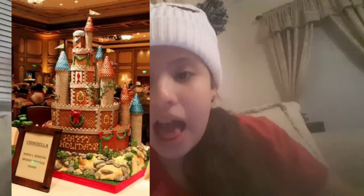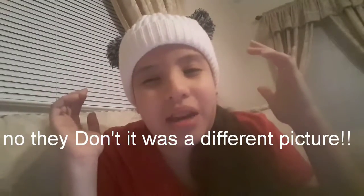And supposedly Prince Charming and Cinderella greet the guests when they see the gingerbread castle. Now I'm not really sure, because in this picture they show Prince Charming and Cinderella as little cookies. But I'm not really sure if they mean it like that, or do they mean physical Prince Charming and physical Cinderella. I don't really know. But all I know is that sounds so magical. Anything Cinderella Castle themed is just very magical. Cinderella is a very beautiful icon of Disney World. They used Molly chocolate, and it's 18 feet tall.